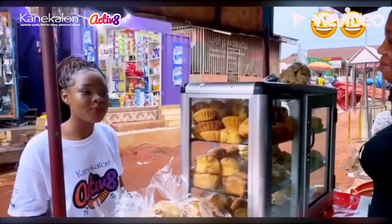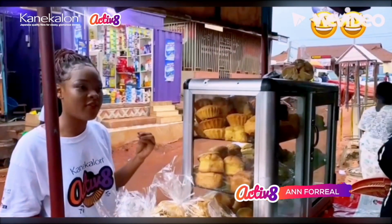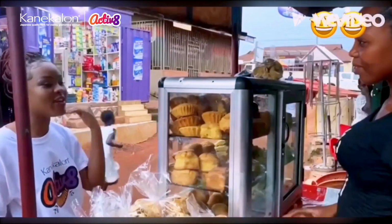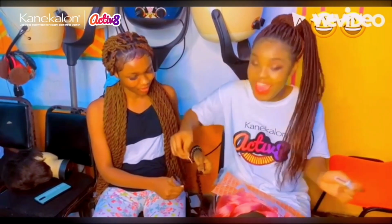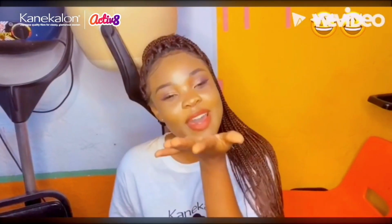Kanekalon fiber is good for your hair and it's flame retardant. You can look good near fire. Don't worry about it catching fire, because it extinguishes itself. I encountered this at a friend's shop. I was challenged to compare hair and it came out great. Kanekalon is flame retardant. I love it.